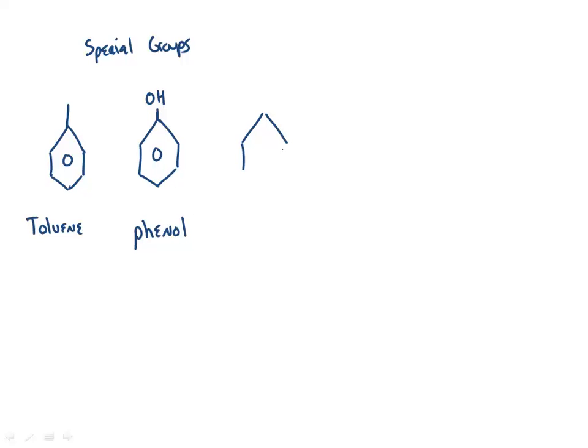And so if it's got an alcohol group on it, it's called phenol. If I throw a carboxylic acid functional group on it, meaning it's got that carbon with a double bond to oxygen and then an OH group, we call this benzoic acid. That at least makes sense. I mean, benzene, benzoic, I can kind of imagine that.